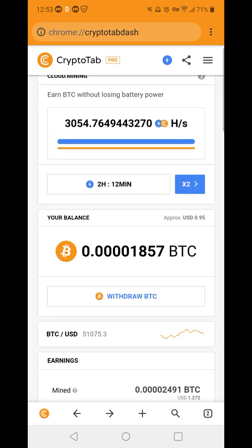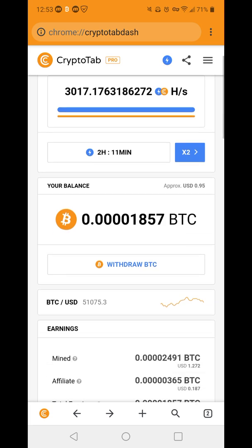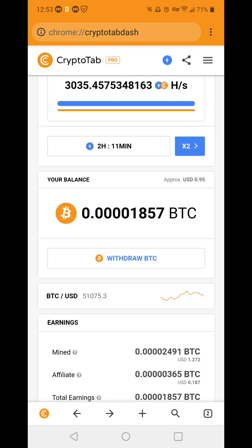The money's at in continuously making sure that this is enabled, and having it on as many devices as you can. My laptop's on all the time, so I just have the CryptoTab browser running on there all the time. It's just minimized, but it is still cloud mining for me. It does use a little bit of the CPU, but nothing crazy. So this is CryptoTab browser.